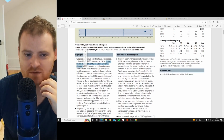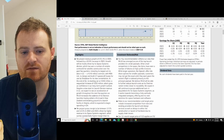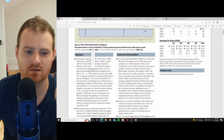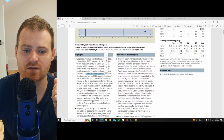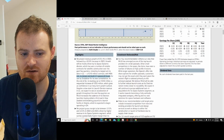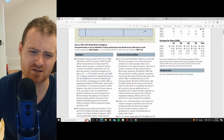We are seeing a lot of growth in the space systems side of the company, which has won a number of notable contracts for satellite construction over the past few quarters, including its largest win to date in Q1, which was a $143 million contract with MDA Ltd. To design and build 17 spacecraft buses for use by Globalstar for its new constellation.